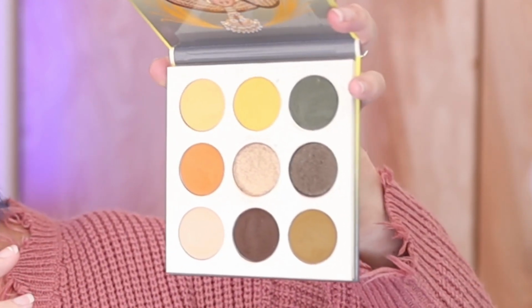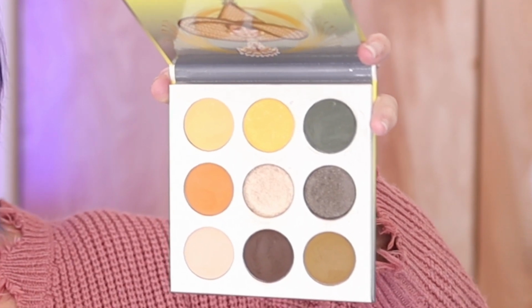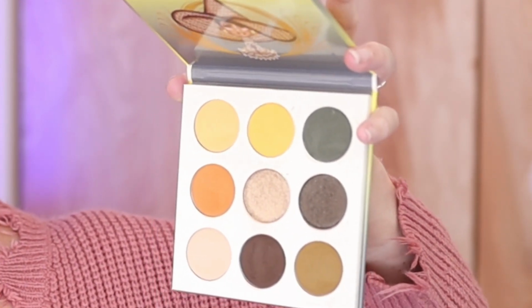This is just a really fall toned palette that blends beautifully, easy to use, super great affordability as far as price point goes. Big pans, so you can actually use these all over your face. If you wanted an orange blush, you could definitely get your blush brush in there. I think that what I love the most about this palette is there are more mattes than there are shimmers, as there's only 2 shimmers in here. So you can get some really great eye looks with this, and its variety of eye looks is exponential because most of it is mattes, even though it's only 9 pans.